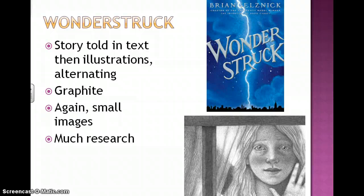Again, the pictures were done in graphite pencil. They're really small, and he did a lot of research. It ends up in a museum in New York City, and he went and visited that museum, actually went behind the scenes so he could see what things were like there. Great book. If you haven't read it, awesome, awesome book. Again, his books that he wrote are in Fick, first three letters of his last name, S-E-L.